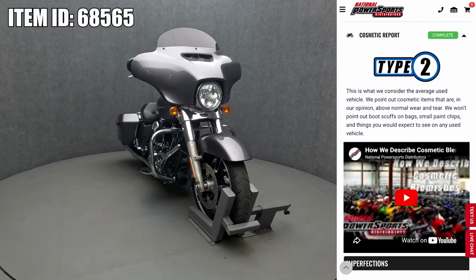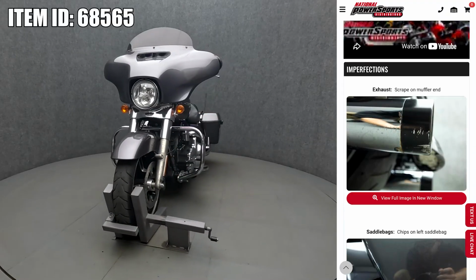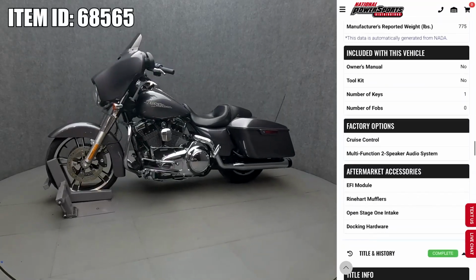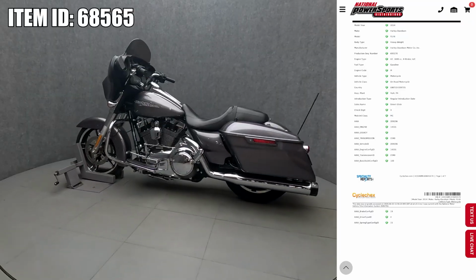Because of this bike's age and mileage, we point out everything we consider above normal wear. There's a scrape on the end of the muffler, chips on the left saddlebag, and chips and scratches and blemishes on the front fairing. This bike has one key, a clear title, and we have purchased a CycleCheck's vehicle history report.